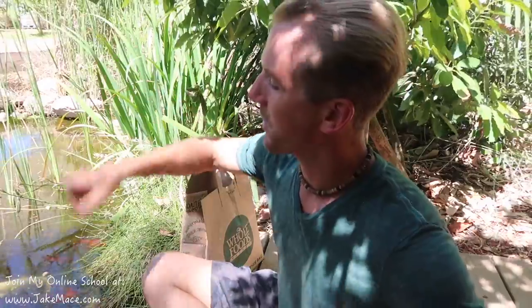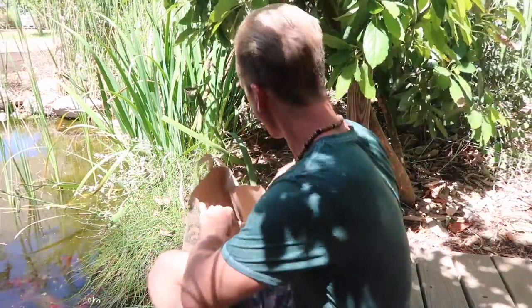Guys, I got some plants being watered. I'm hanging here with the fish. And let's go through my little 5 minute harvest here. We got some peaches from the Bonanza miniature peach tree. I'm gonna totally eat these.